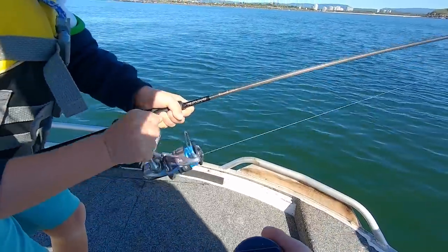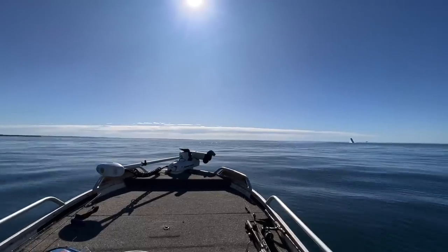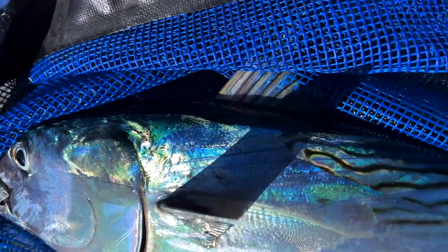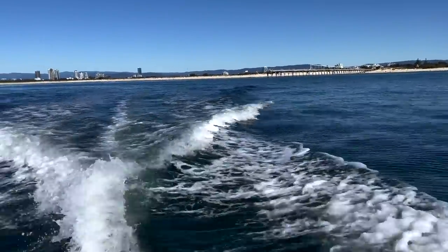Mate, oh, we better chase him. We better chase him. I got him. Oh, Tommy, look at that, mate. And the colours on them are just stunning, aren't they, Tom? Dolphins back there.